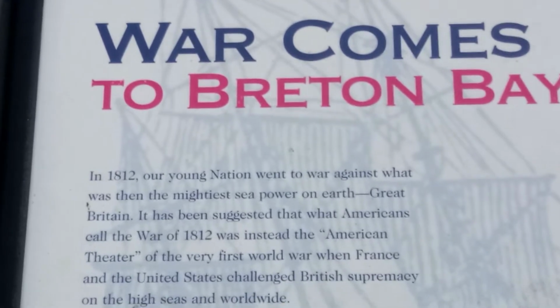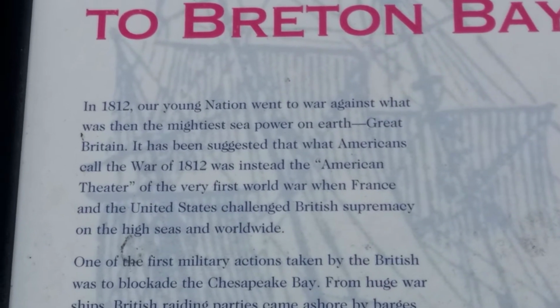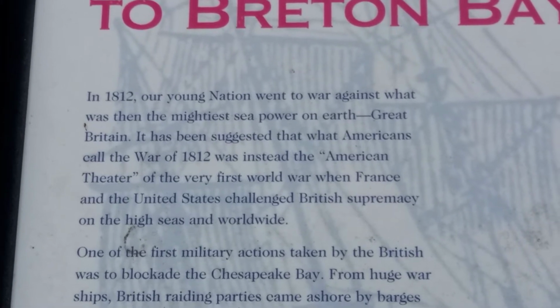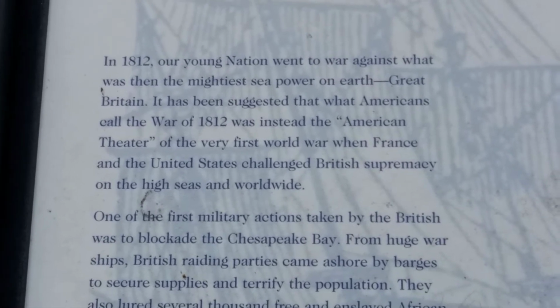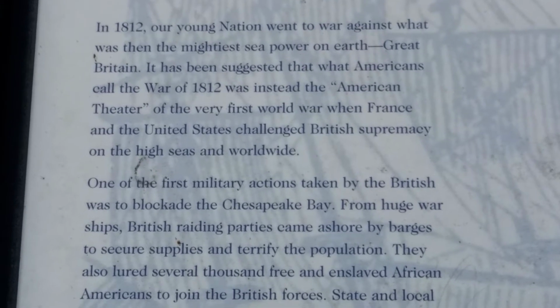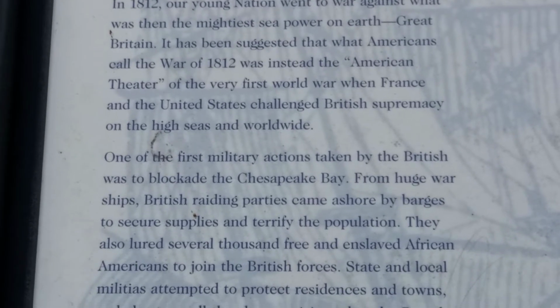War comes to Breton Bay. In 1812, our young nation went to war against what was then the mightiest sea power on earth, Great Britain. It's been suggested that what Americans call the War of 1812 was instead the American theater of the very first World War, when France and the United States challenged British supremacy on the high seas and worldwide.